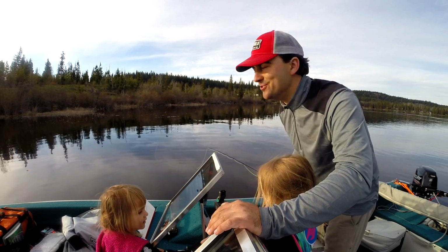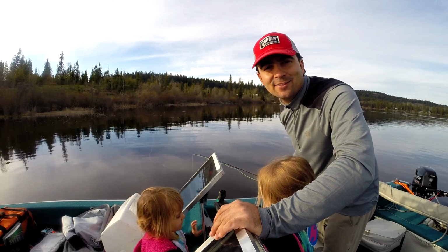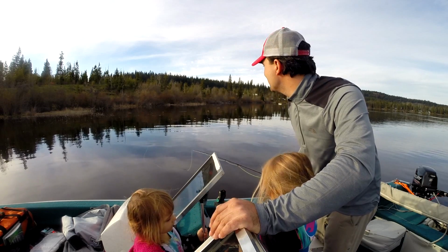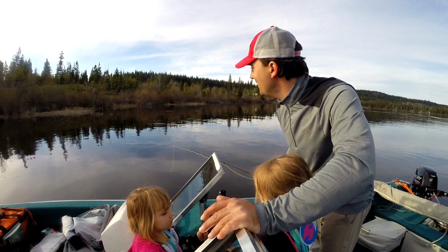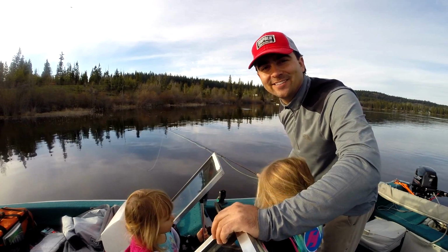Today I'm out on Lac La Jeune, a lake that's right close to the Coquihalla. It has a nice boat launch. Speed limit is 20 kilometers per hour. There's lots of trout out here for everyone and some decent ones. Stick around and you'll see how it goes.